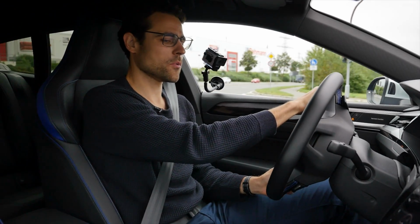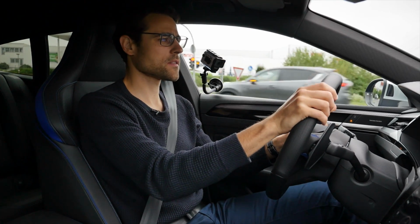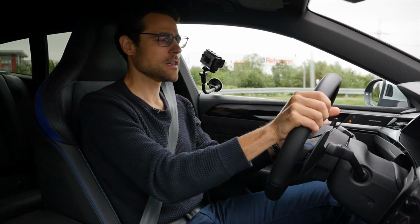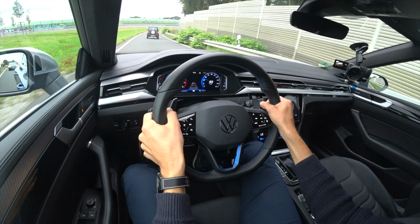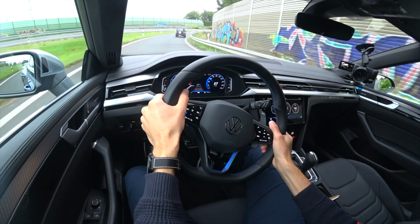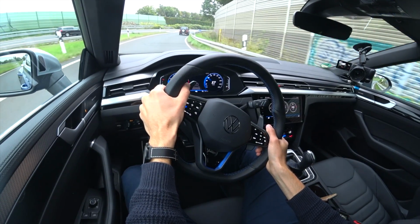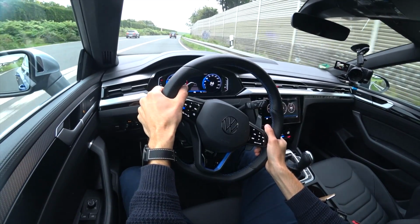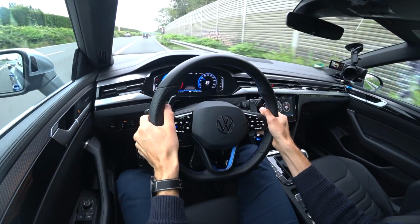Well, sometimes maybe you want to stay in the comfort mode, and then you think, but I need this acceleration right now. And then it's actually a cool choice. You don't have to switch to driving modes or something. Just press and hold this pedal. There we go.